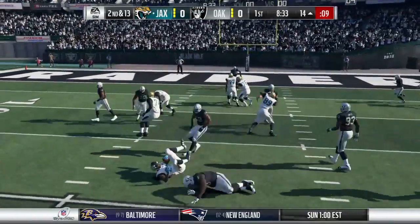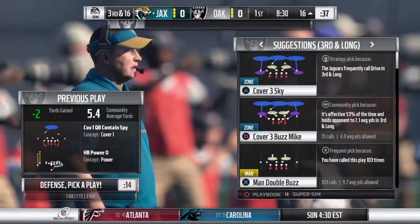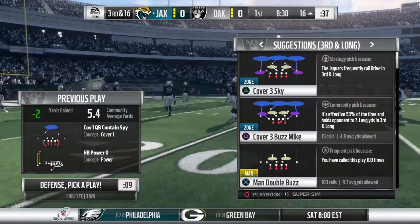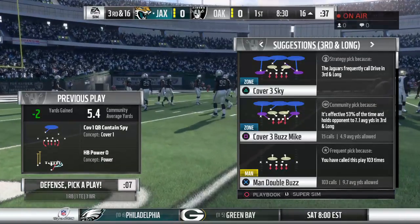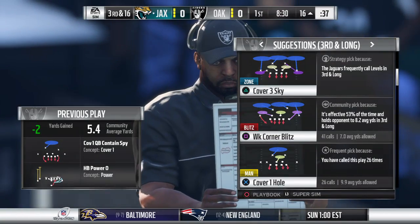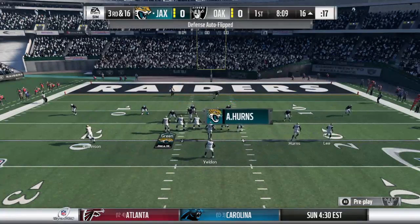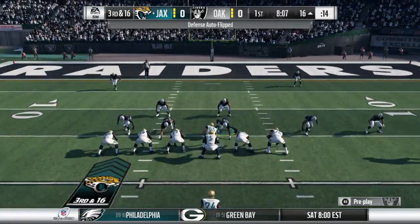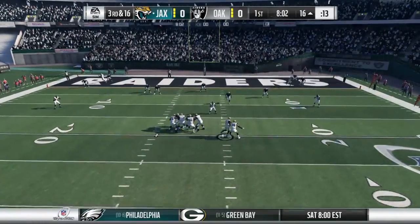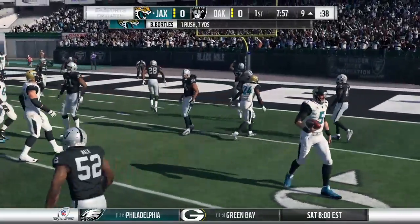On 2nd down, here's Fournette. And after the good gain last play, this time he's going to be stopped behind the line of scrimmage. It'll wind up being a loss of 2. And they're going to be staring at a 3rd and long here. Bortles. And he'll slide down to avoid the contact. Give him 7 on the play.